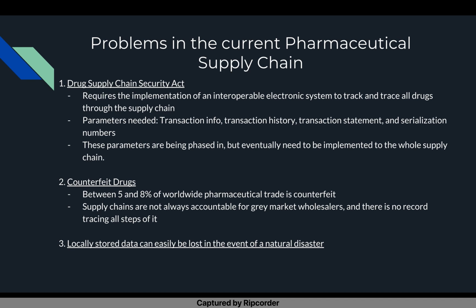One that I'm going to be focusing on a lot, which isn't necessarily a problem, but it's just a new law that has been implemented, is the Drug Supply Chain Security Act. So this law requires the implementation of an interoperable electronic system to track and trace all drugs through the supply chain. And these parameters are being phased in, but it'll eventually need to be implemented to the entire supply chain. And some of the parameters needed are transaction information, transaction history, transaction statements, and serialization numbers. So it's definitely a big task within the industry.